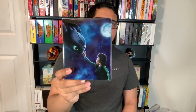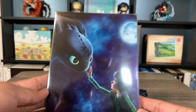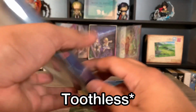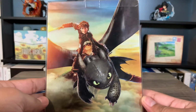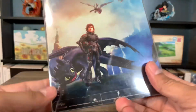I think these have some of the best artwork when it comes to steelbook designs, and I also love how they don't include the title in the front or anywhere on the back, just on the spine. That just lets you appreciate the artwork more that they use here on the front, which for all of them I think they do work really well. So here's the front cover for the first movie, and then here's the back with him riding Hiccup right there. Here's the second steelbook, that's the front, here's the back, and then here's the third film, the front of the steelbook and the back of the steelbook.